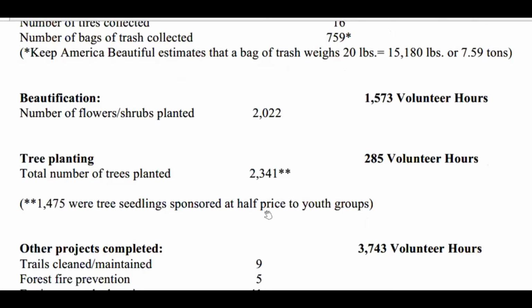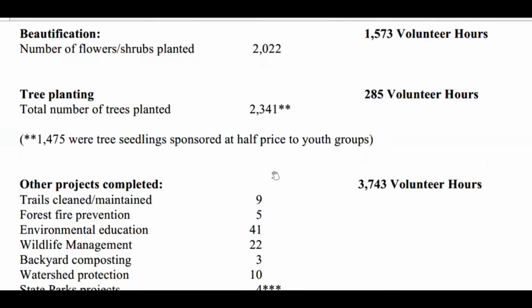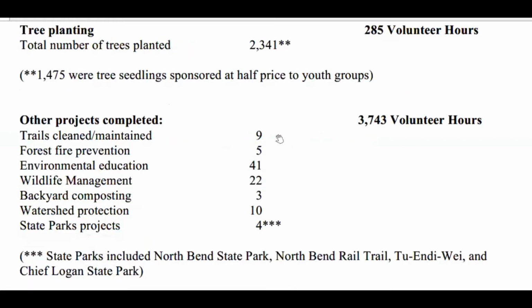We offer a half price tree seedling order through the tree nursery, through state forestry. So if they want to purchase trees, then the youth environmental program will pay half of that. So they only have to pay half of those trees that they buy through them.